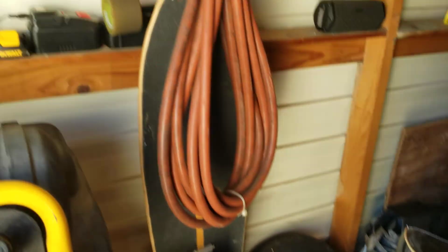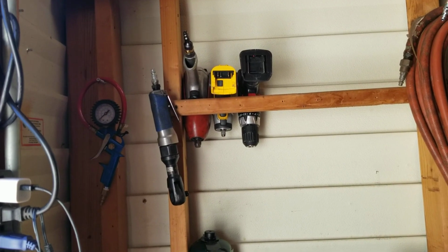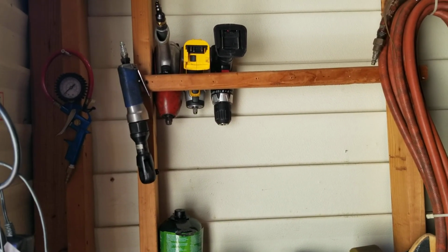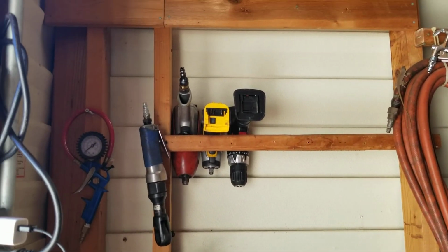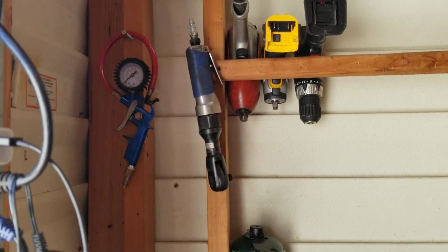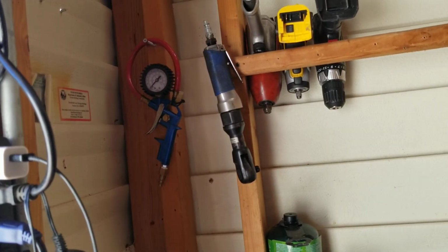12 by 12. And then I got my battery station where I charge all my batteries right here, along with my power tools and air tools up here that I mainly grab for. Yes, that is a cheap Harbor Freight drill. There we go. That is a DeWalt 12 volt impact gun, 3/8 drive that I got from my tech school. My old Snap-on IM series impact gun. I think that's a Campbell Hausfeld CH air ratchet. I don't really use it that much, but it's a good tool whenever I need it. And my tire chuck.